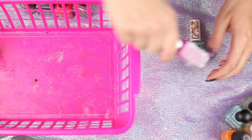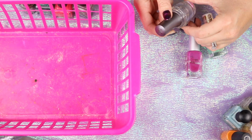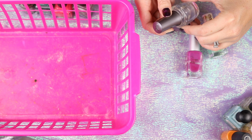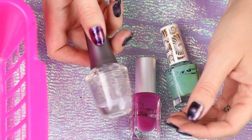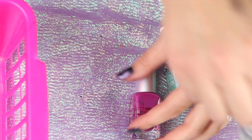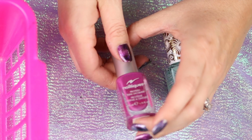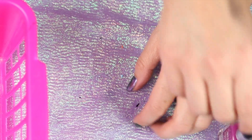Okay, just a few more right here. I don't know about the Morgan Taylor brand. This one is called Go and Grow. I don't know if I've even ever used this. This is a base coat. It's very watery. Oh, I think I do remember using this and thinking it was too watery, so let me let it go because I don't want to use it. This is Nail Tek. I don't care about this. Let me get rid of this.